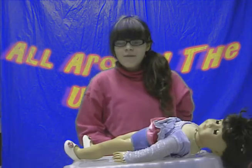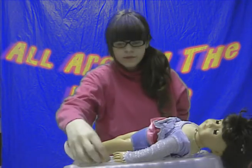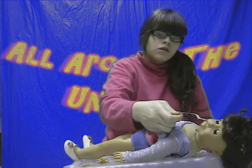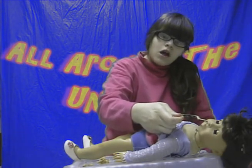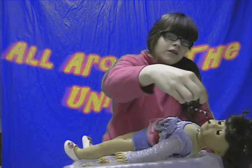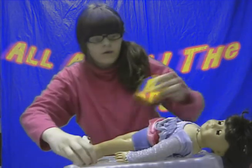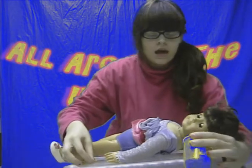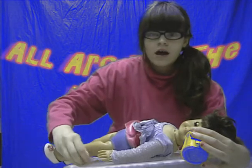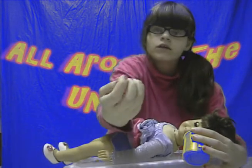All right. Step one to making a mummy. Take a hook and push it through the nose. We want to get all the way up to the brain and push the hook back and forth. We take a cup or a bowl. We turn the mummy's body over and we let all the brain guts fall out.